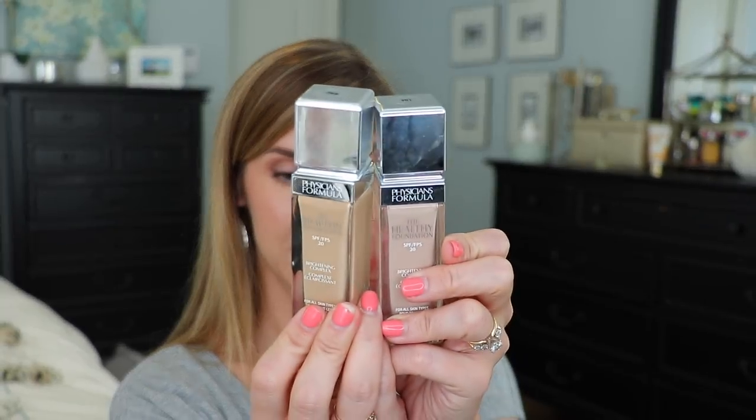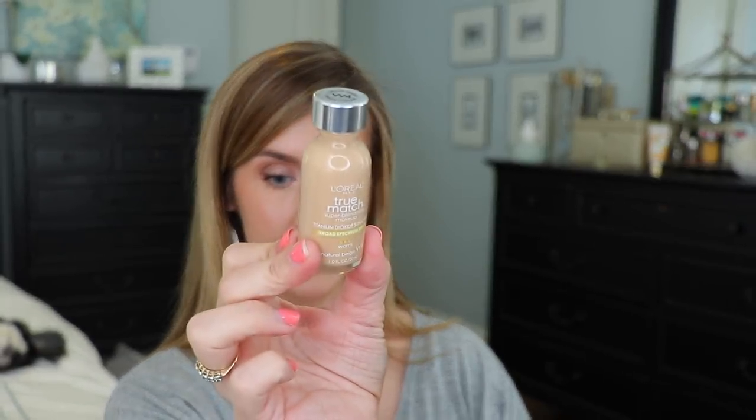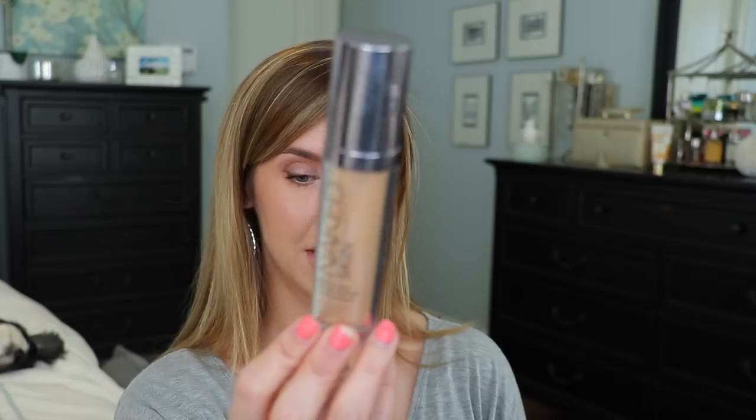The medium satin foundations are the Physicians Formula Healthy Foundation, which I did have to combine into one container because I have to mix my colors. The Stellar Beauty Foundation, L'Oreal True Match, NARS Sheer Glow, Too Faced Born This Way, Tarte Rainforest of the Sea, Urban Decay Naked Skin, and La Mer.